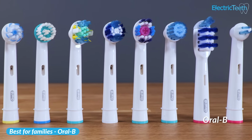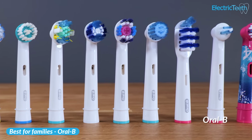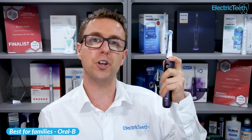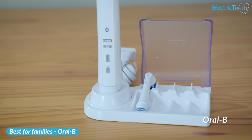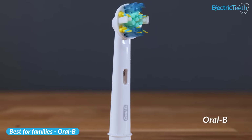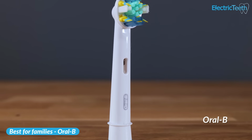You also get coloured rings on a lot of Oral-B brush heads, or some form of indicator icon to allow you to easily identify whose brush is whose. You don't get that with Philips Sonicare. So if you had multiple users of Sonicare brush heads in your family, it might be difficult to say whose brush head is whose because you haven't got a coloured ring or any clear identifiers. So for me, Oral-B wins in terms of being best for families.